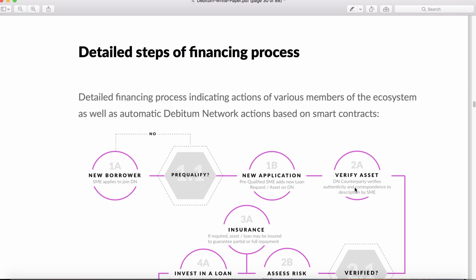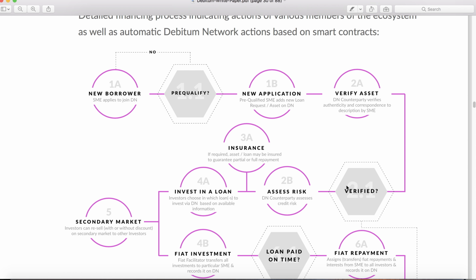And then you have a verifier. Before they verify the asset, they also have to purchase the Debitum token in order to participate in the ecosystem. So they verify if the business or asset is legit. Then you have an insurer who comes in to insure the loan. They need to purchase the Debitum token. The investor will choose which loan they're going to invest in. If they want more information about the loan, they may need to pay a small fee to get a better report to evaluate the loan before they make a decision.